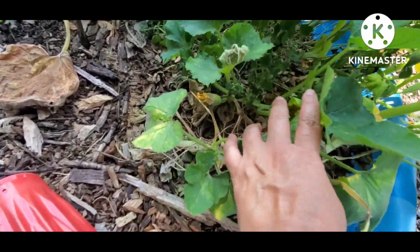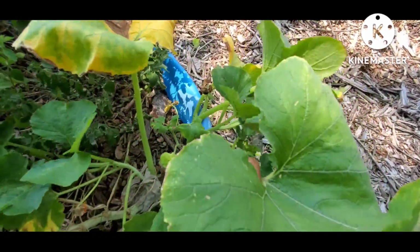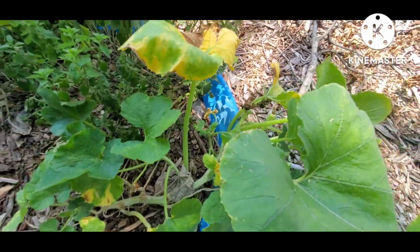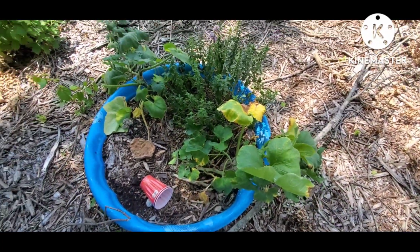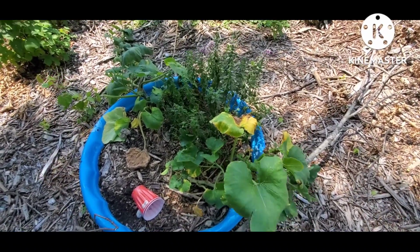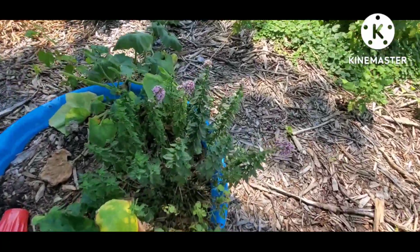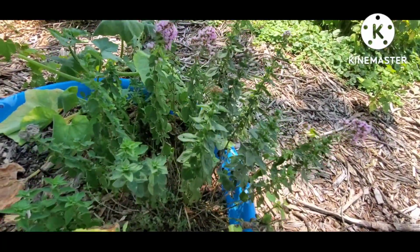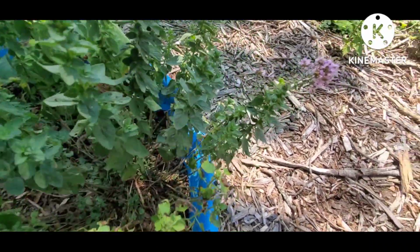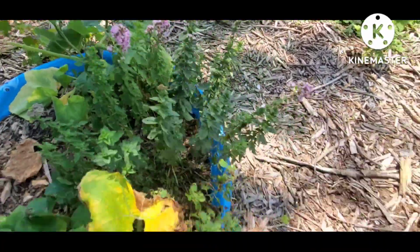This gets more than enough sun in this area. It looks like something's trying to happen over here. It just looks so sad. I don't know. Maybe this kiddie pool was not a good idea for the squash. I don't think it did so well last year either. This oregano is so fragrant. I'll have some seed for oregano soon too.